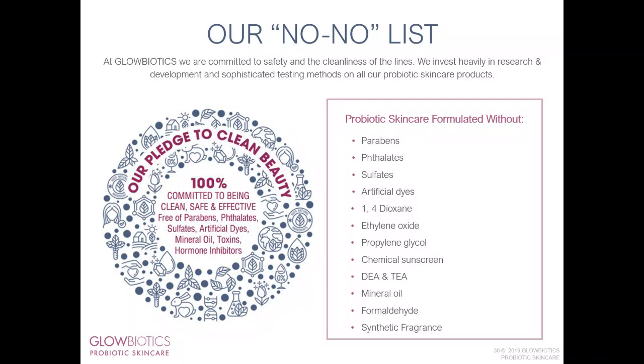So one last thing before I jump into our retinols is our no-no list. We are 100% committed to clean beauty, and this list continues to grow, and we continue to modify our formulations and remove ingredients that we find are questionable. Currently, we do not formulate with any of the ingredients that you see on the screen: parabens, phthalates, sulfates, artificial dyes, dioxane, ethylene glycol, propylene glycol, chemical sunscreens, DEA, TEA, mineral oil, formaldehyde, and synthetic fragrance. And what's not on that list also is synthetic dyes.